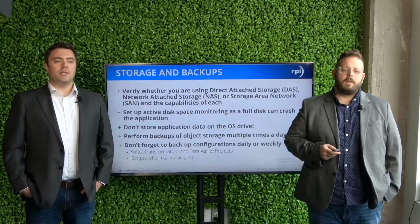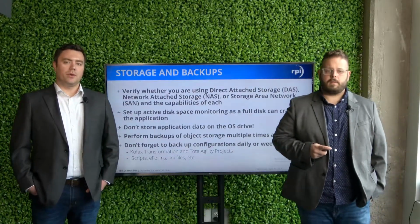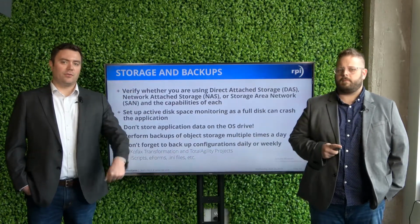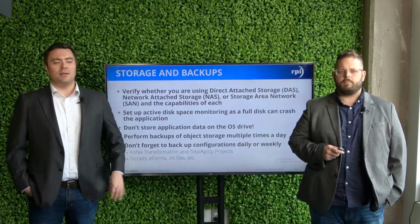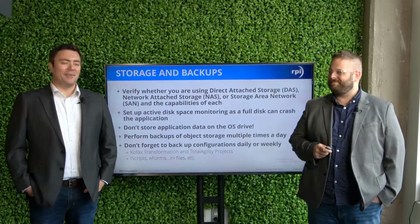Yep. We see a lot of people who have maybe done their own upgrades or their own installations, and we go in there and they have all of their server files directly on the C drive, and that's one of the first things that we'll say, move this somewhere else, because if that goes down, there's nothing we can do really.